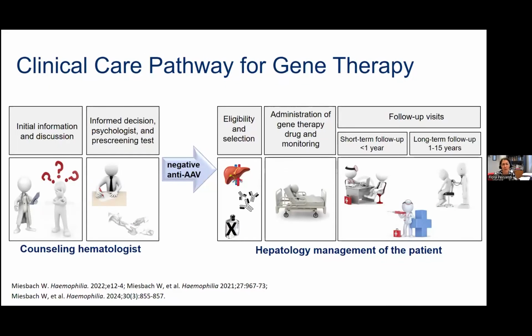So over all of what I explained, this slide or cartoon, which has been published, clearly reports that there is an initial step of information sharing between your patient and yourself, and consultation with the hematologist, and preparation of the informed consent, and involvement of hepatologists and psychologists, and then the presence of the negative anti-AAV test for hemophilia A, and eligibility and selection criteria that we have discussed.